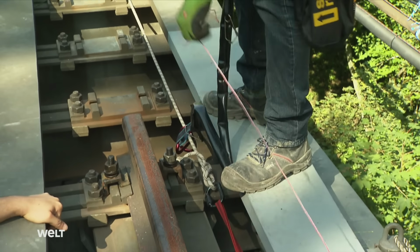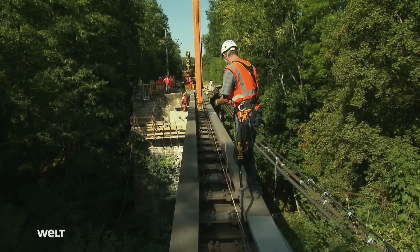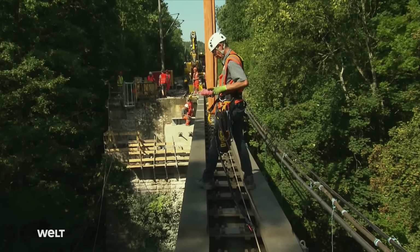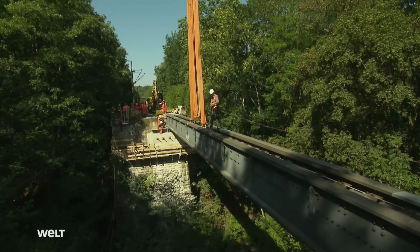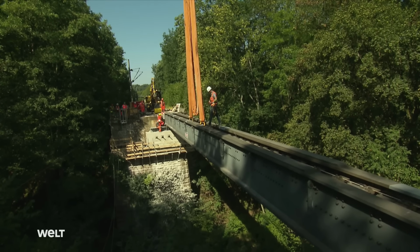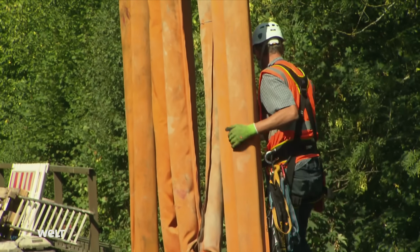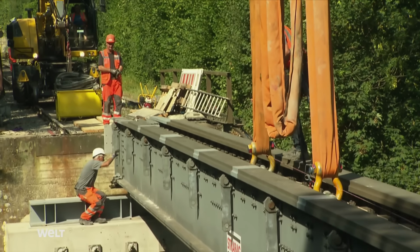One of the workers goes onto the bridge. Because of the risk of falling, he clips his harness onto a safety rope with a carabiner. He has to run a nylon cord to the other side. It will help the supervisors to align the bridge segment so that the track runs exactly in the center later. Because the crane lifting points are also attached exactly in the center of the bridge, the nylon cord has to run through the shackles too.